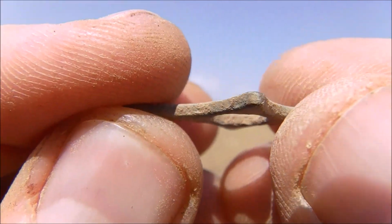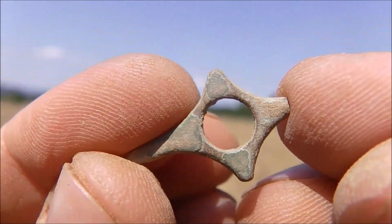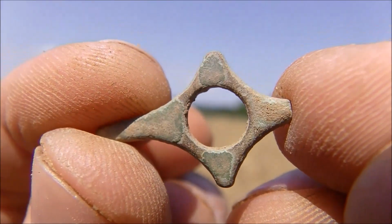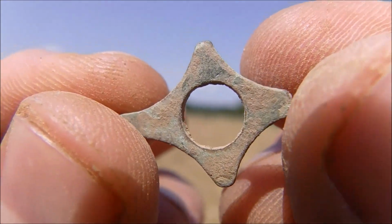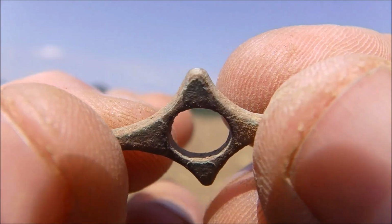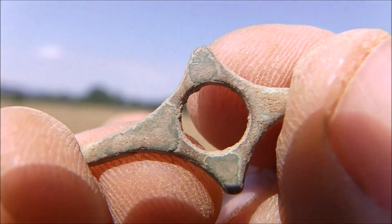Absolutely don't know what this could be here. It's a fragment of something. But I think it is too accurately designed to be something old. Look at the hole, how accurately it is drilled. I'm not sure, but it looks definitely interesting.